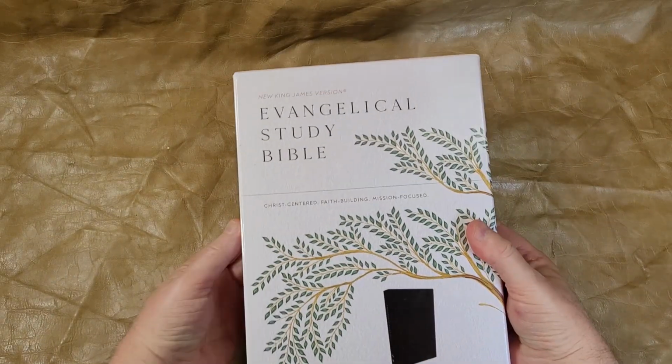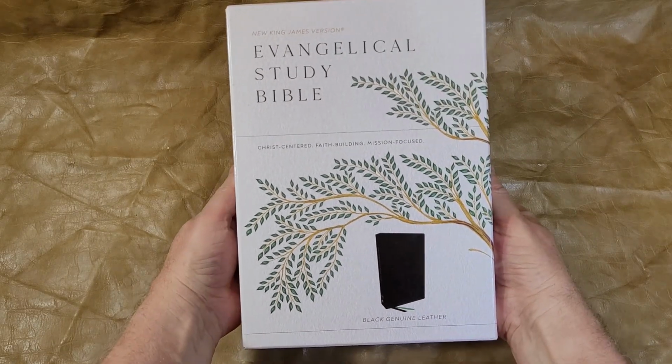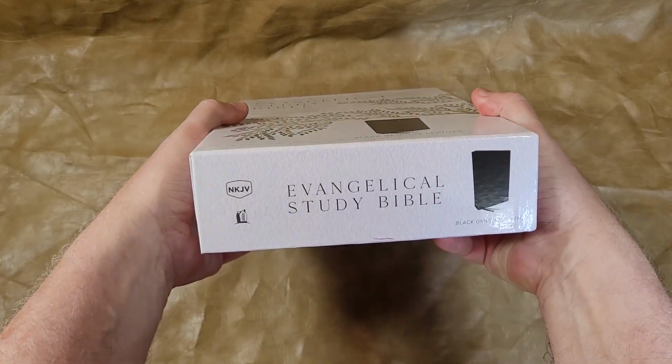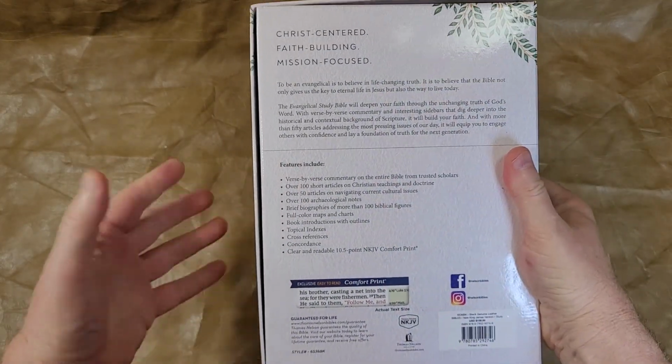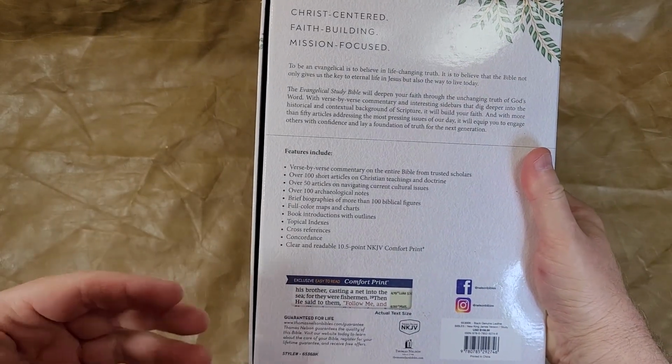Today I'm taking a look at the New King James Evangelical Study Bible from Thomas Nelson and Liberty University. So this does follow the Liberty University doctrinal standpoints. So all the notes and things in it are from them.